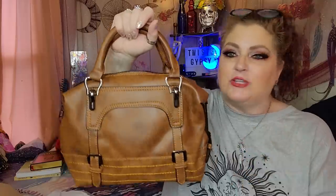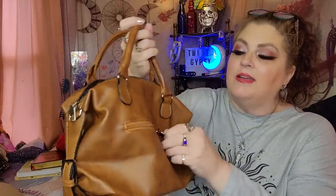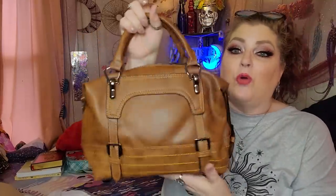But it also has the handles so you can carry it like this if you like. I love this color. I love everything about the natural leather tone to it. It just needs some stuff in it to fill it out. It also has a cool little back zipper, just to keep your necessities. For me, it would be a lipstick. Let's just get real here. So $13.49 for a purse, I think, is a really good deal, and I really like it, too.